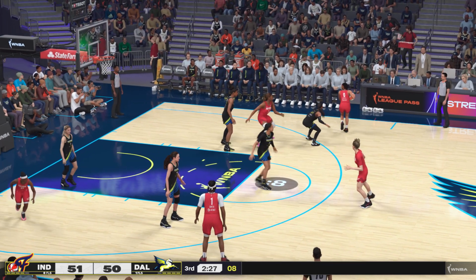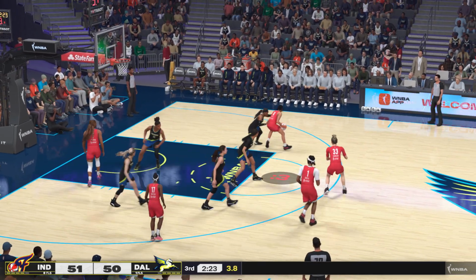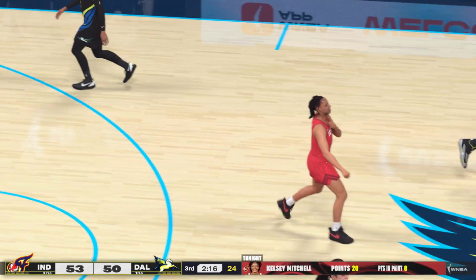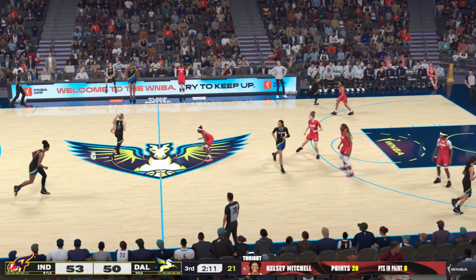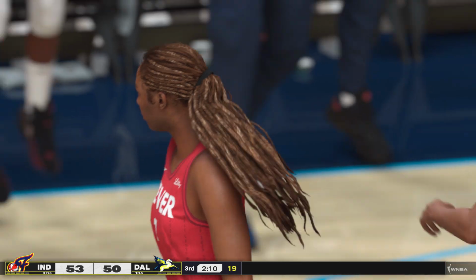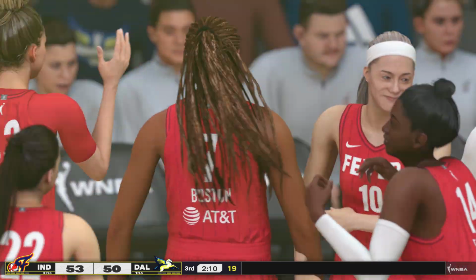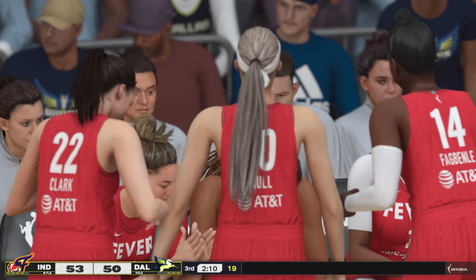Mitchell outside. Down to five on the shot clock. Shoots over Ogunbowale. And again, it's Indiana converting. And that's pretty much an unguardable move from Mitchell. So skilled and composed with the ball in her hands. Time called here. The Wings decide to talk it over. You look at Kelsey Mitchell, what a contribution. She's torching them right now, and they're going to talk it over and try to figure out how to slow her roll.